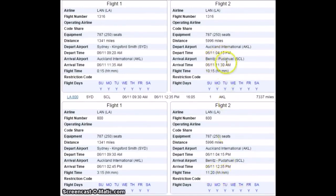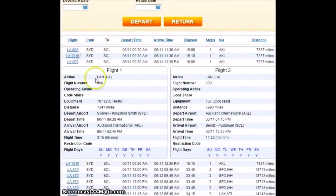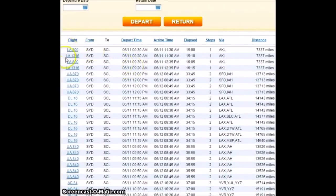So, yeah, this one, same jet, same seats, all that stuff. So now they're just getting sloppy. So now there's two fake ones, and you can see that Flight 27 didn't come up. We can close these up and I'll show you that there's no non-stop in this.